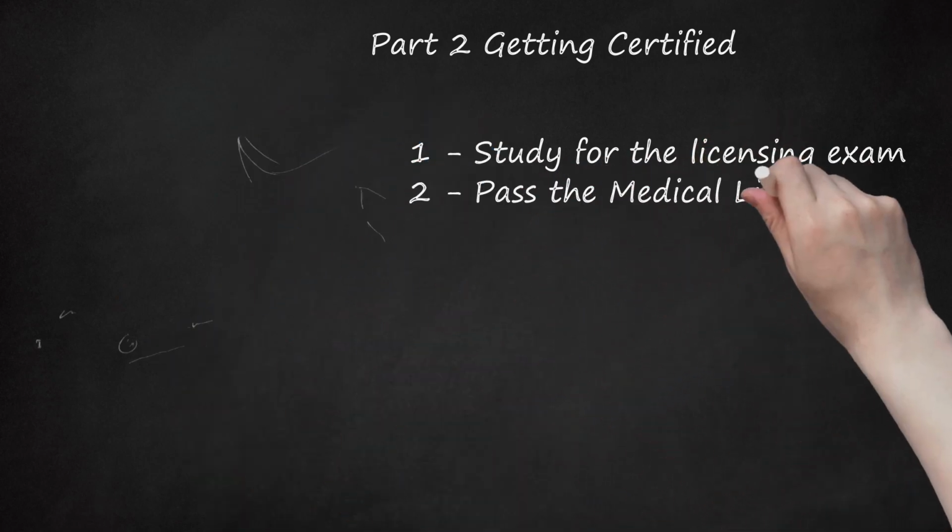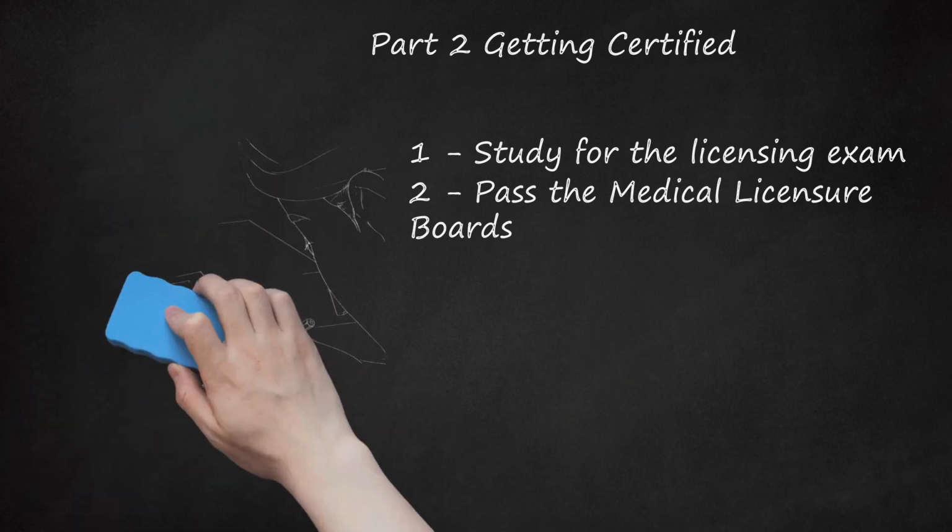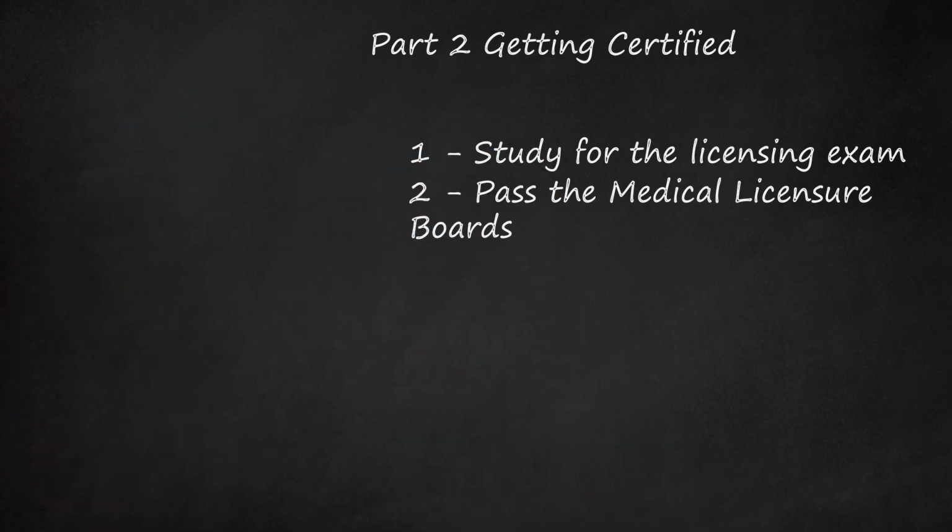2. Pass the medical licensure boards. The U.S. Medical Licensing Examination, USMLE, or the Comprehensive Osteopathic Medical Licensure Examination, COMLEX, are required in order for orthopedic surgeons to legally practice medicine. The exam contains 3 steps and evaluates a doctor's aptitude for being a doctor, including knowledge, concepts, and principles. Each step of the exam has a different fee, costing $70, $600, and $1,275 for different components. This is the general licensure exam that all doctors must take.